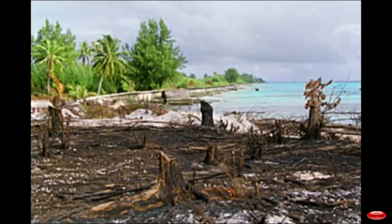Bikini Atoll. Now, what was glaringly obvious to me straight away is how come one area is just so green and this area here is just so burnt? People say, oh, it's just the angle and the dangle. Well, I can see this has been flame thrown. That's really what it looks like.